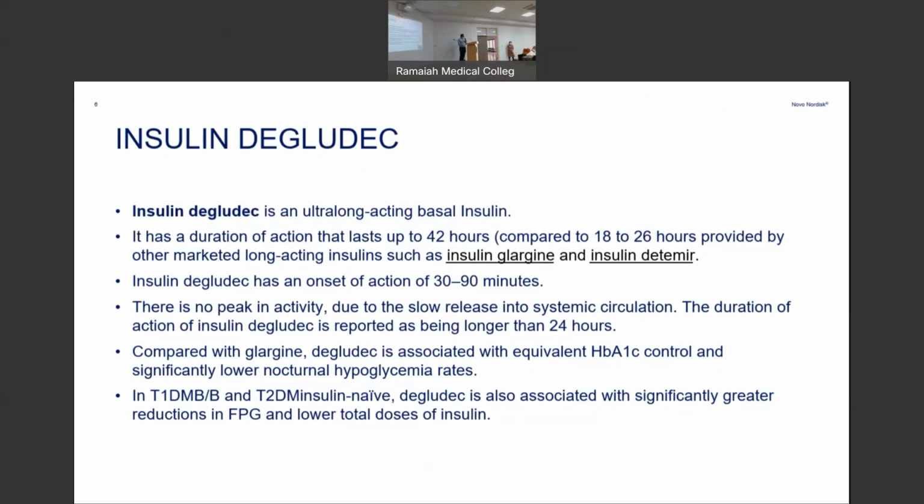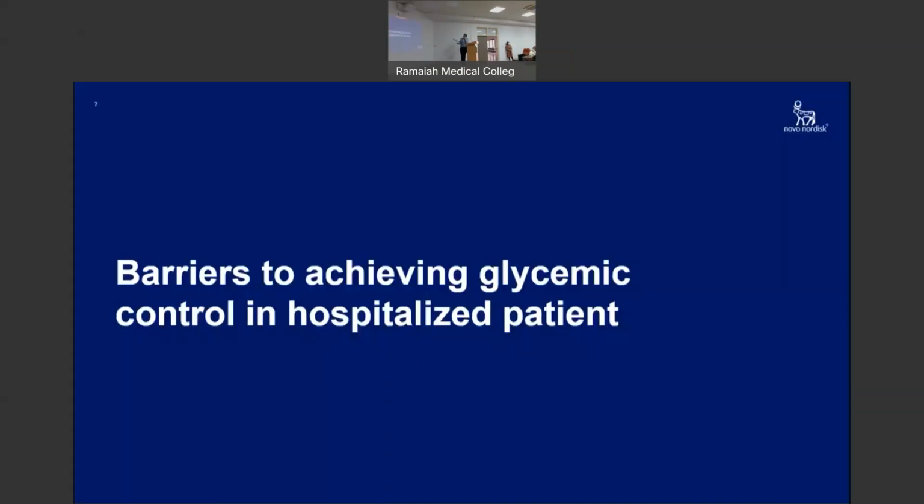So just a few advantages of how it is better than the regular glargine insulin: it has no peak, a very long duration, and a very smooth duration of action. According to the studies, the risk of hypoglycemia is very, very less. And also the total dose requirement of insulin is much less. So these are a few of the advantages of insulin degludec.